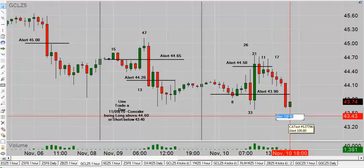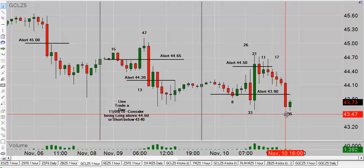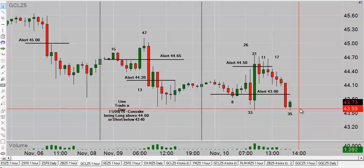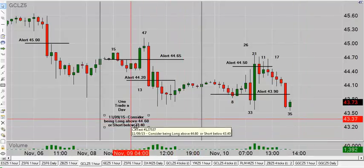Crude oil pays $10 per tick. So a 35-tick move is worth $350 per contract. That's if you get out at the exact swing low. Chances are you didn't. Why? She didn't know that was going to be the exact swing low. Now, could you trail a stop and get some of that? Maybe even most of that? Yes. That's what we're going to teach you when you become a partner.